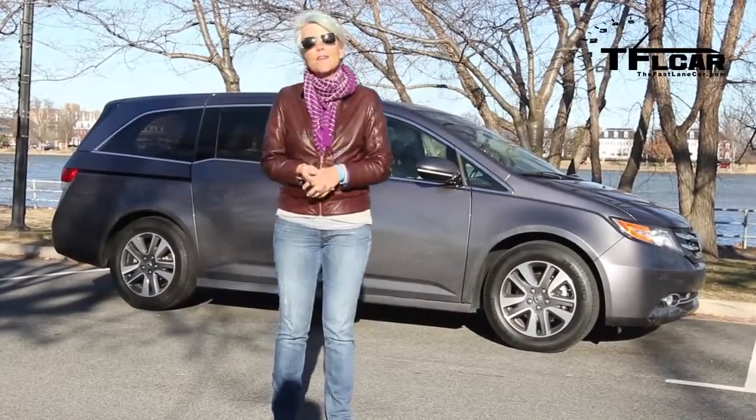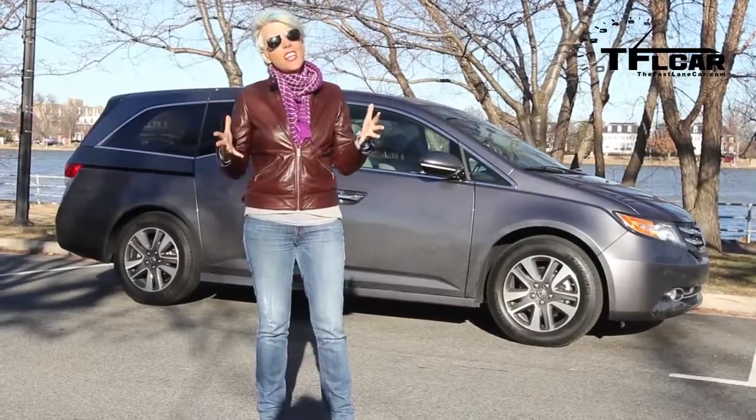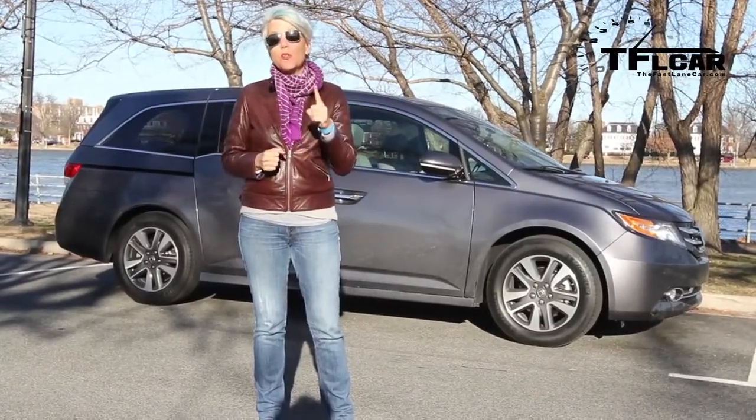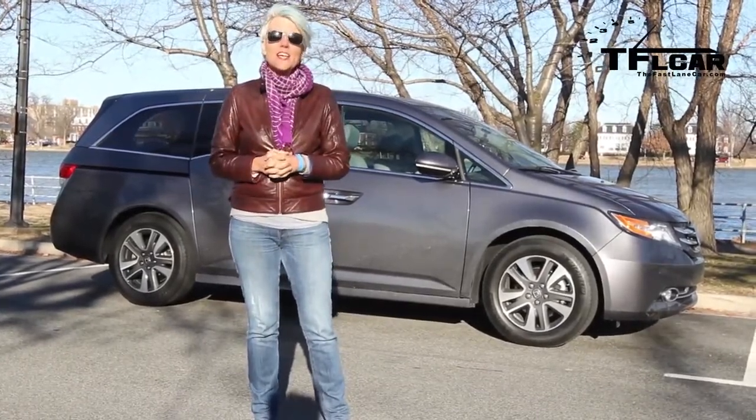Everyone, it's Emmy, and today I've got the 2014 Honda Odyssey Touring Elite. Yeah, I know it looks a lot like the 2013 model, but there's some cool stuff on the inside. What kind of cool stuff? Well, we'll find out next, coming up on the Fast Lane Car.